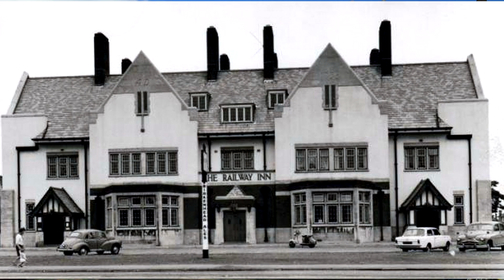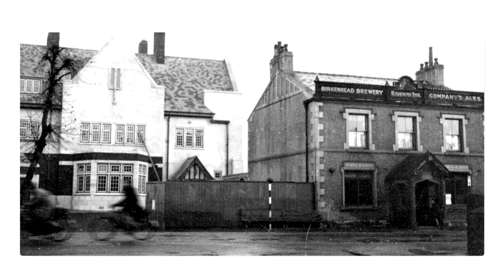We're back on the Wirral channel once again for What's It Like Now at the Railway Inn in Meols. Now you may be asking, what's that building on the right hand side there? The familiar Railway Inn is on the left, but what's the building on the right? We'll come back to that in a minute.